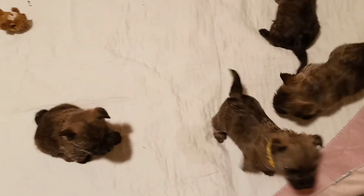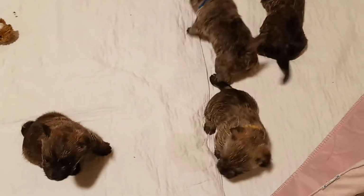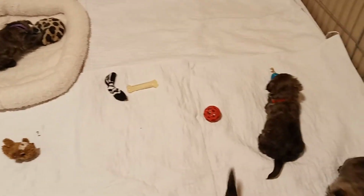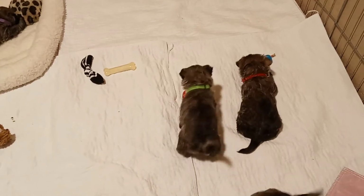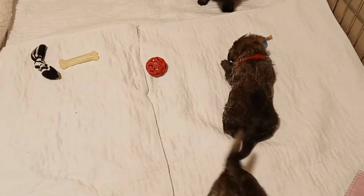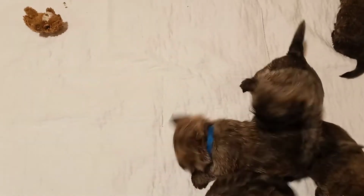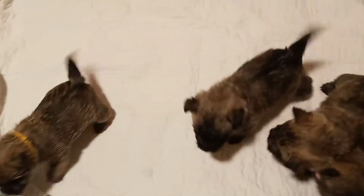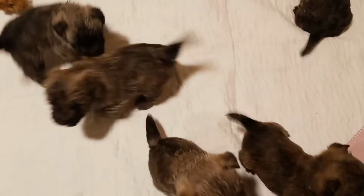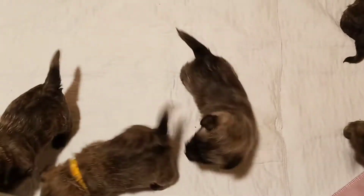So here's little yellow. He's a little lighter, at least part of him is. And as we know, Cairns can change colors. And here's little red. Found a toy. Uh-oh. Are you getting your brother? I know. Just a minute, I'll pet you.